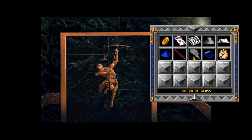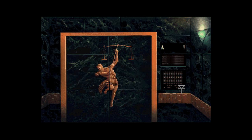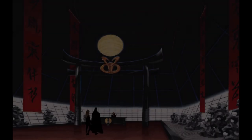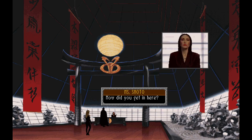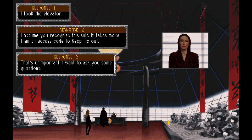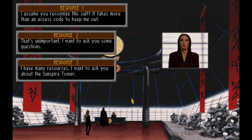Oh, right. We use the pass card first. Okay. We only know one code, and that is to take us to the 99th floor, where the CEO is. She's still here. How did you get in here? She forgets once again how we got in here. I took the elevator. I guessed as much. How did you circumvent the access code? It doesn't seem like this conversation is different.